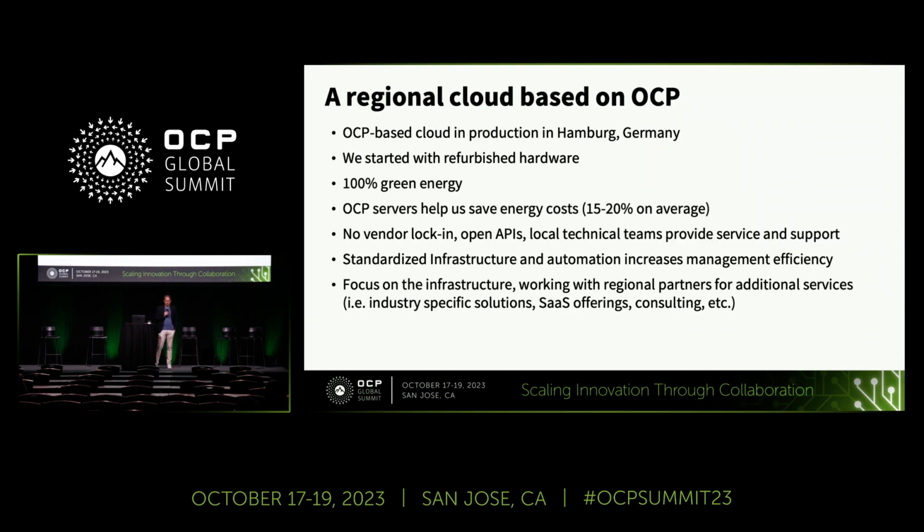So what did we do with the servers? We built a regional cloud based on OCP. It's currently running in production in our Hamburg data center facility. We started out using only refurbished hardware from IT Renew. We have 100% green energy for those servers.